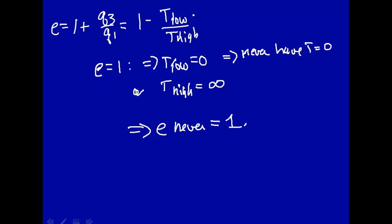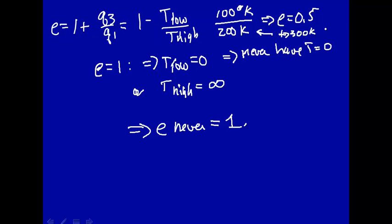This is also interesting: if you increase the difference in temperature between the low and high temperature reservoirs, then you'll have an increase in efficiency. For instance, suppose this is 100 Kelvin, and make this 200 Kelvin. For this engine, you have an efficiency of 0.5. Now, if you make this a higher temperature, say put this to 300 Kelvin, then the efficiency goes to 0.66.